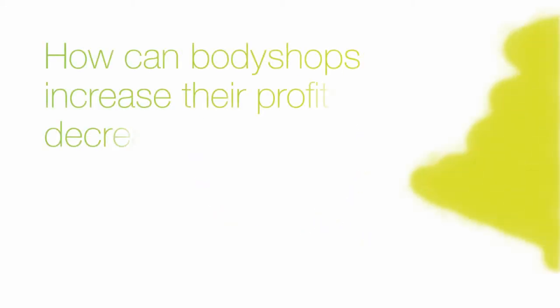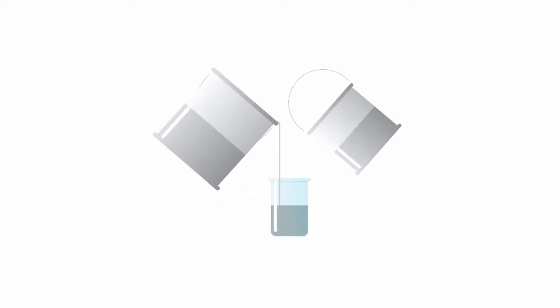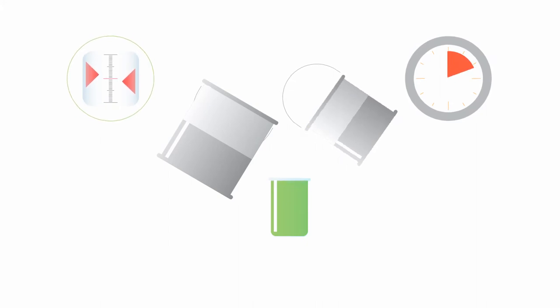Question: how can body shops increase their profits and decrease their impact on the environment? Refinishing or repainting vehicles is a skilled process. Clear coat and hardener have to be measured out by hand, which takes time and precision.